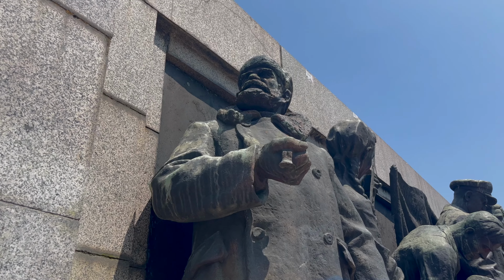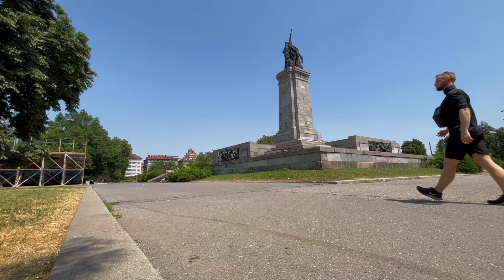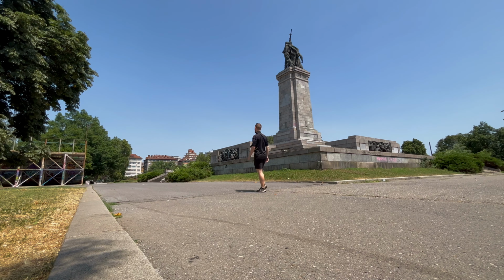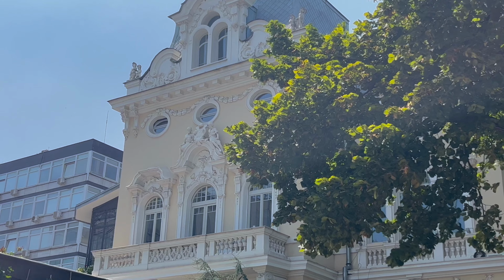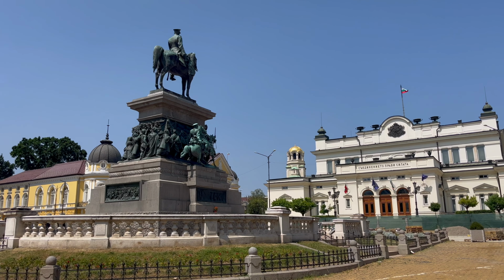But I do love how you find these monuments in the former Soviet territories, and there's definitely a couple around the city. But anyway, the city centre's more over that way, so we can head over that way, and we'll probably see a few things along the way as well. Right, and then just turning the corner, we have got probably the most iconic sight in the whole of Sofia.